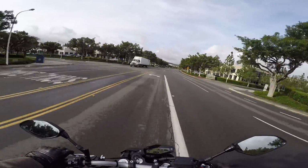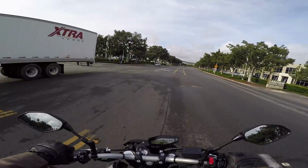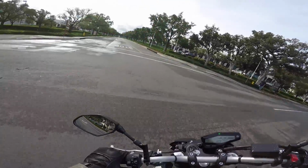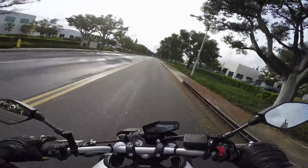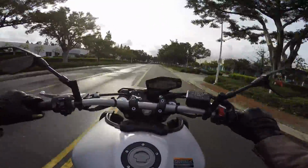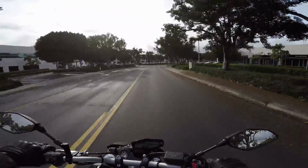This is normally where I would try to back it in, which you can kind of do if you dump the clutch, but the ABS keeps you from having too much fun, fortunately. Crap. Traction control 1. It's pretty good, right? I think it's pretty good. I think it's pretty darn good.